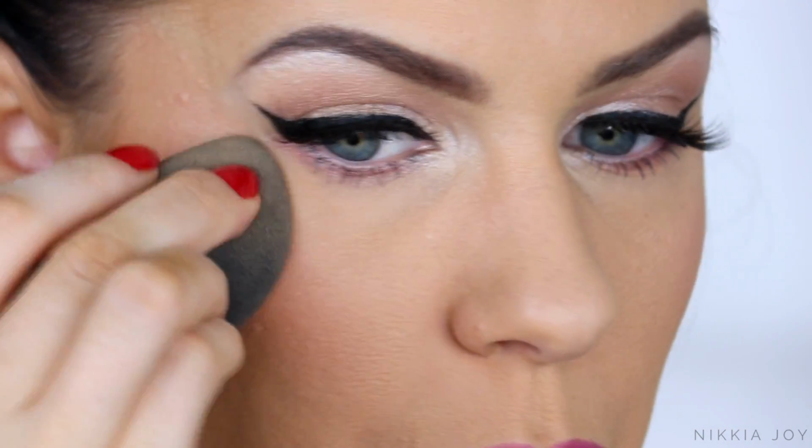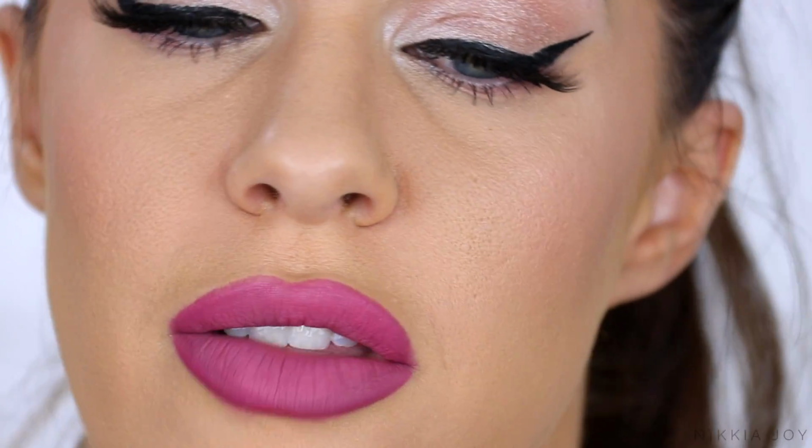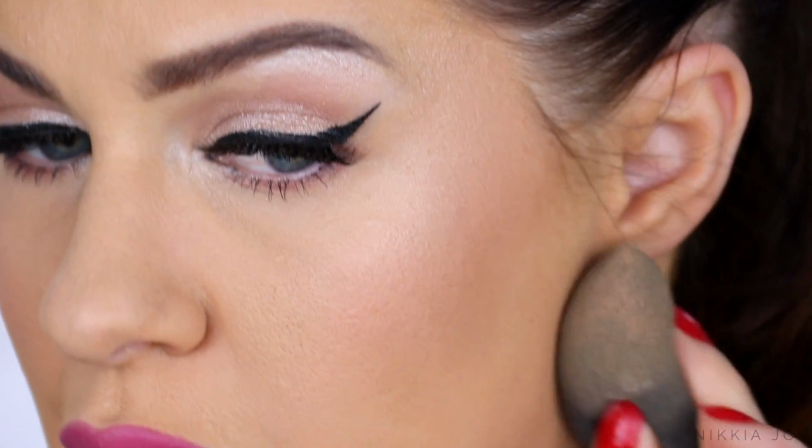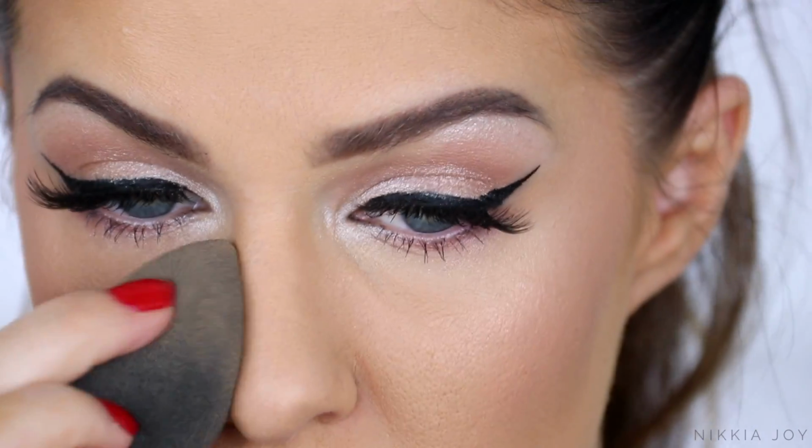Yep, it looks brand new again. It touches up really beautifully. Other than the transferring on my nose, it hasn't transferred or caked anywhere else. It's looking really good. Oh my God, I love this foundation. I love it. So as an overall, guys, I would definitely recommend the new Jouer High Coverage Foundation.